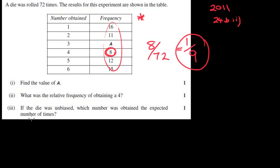It does say there, just in case you had question 3 as well, if the die was unbiased, which number was obtained the expected number of times. Well, if I look at theoretical or expected probability, if I'm rolling 72 times and there are 6 numbers there, I would suggest we have 12 times each one would have occurred. So in this case, 5 would be the number that has the expected outcome, because that's got 12 times. Okay.